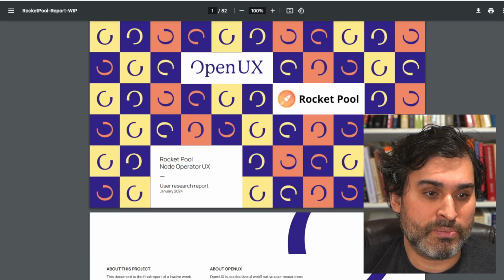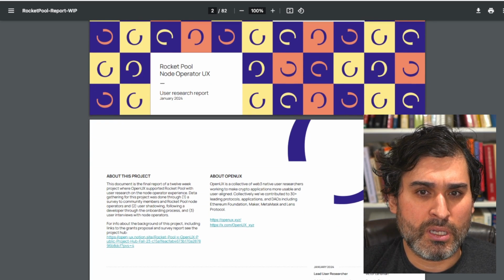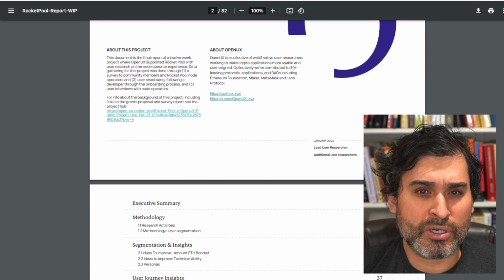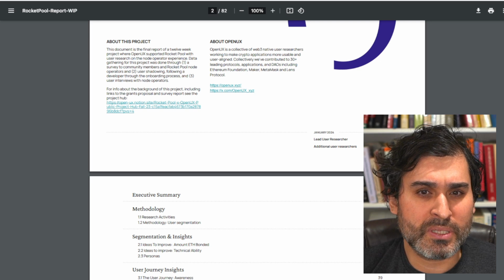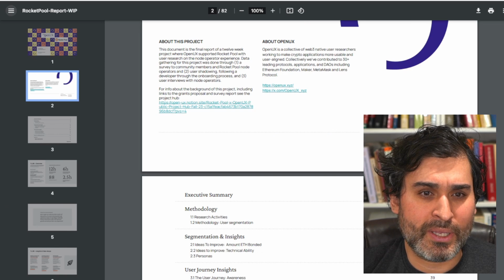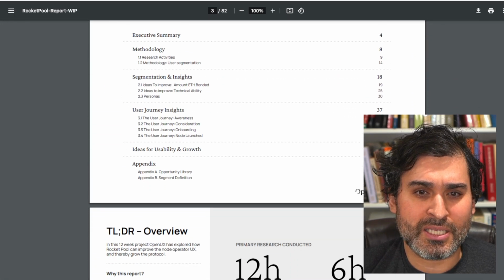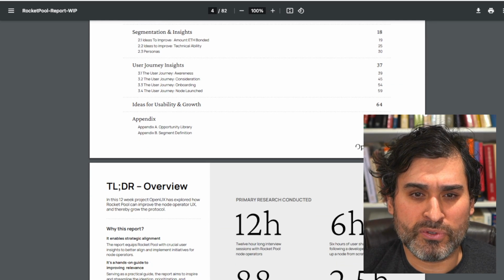So here's the report itself, where you can see that it's still classed as work in progress. I don't know why it says that at the top left. But anyway, here's the report. And there's a methodology section, segmentation and insights, user journey insights, and info for usability and growth.